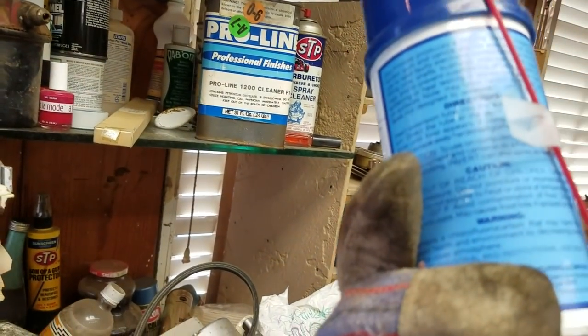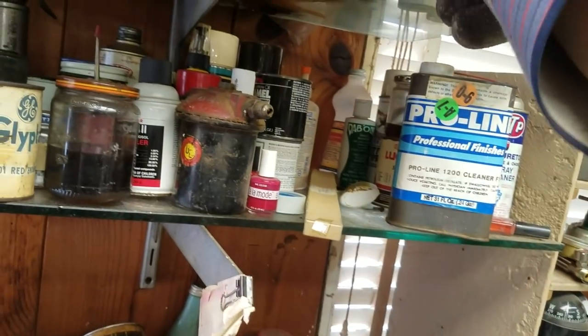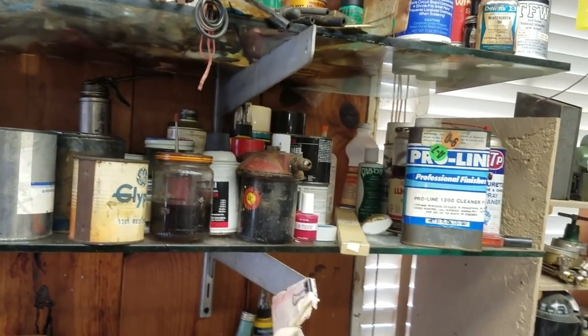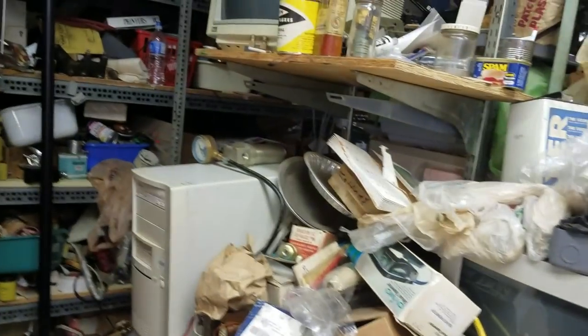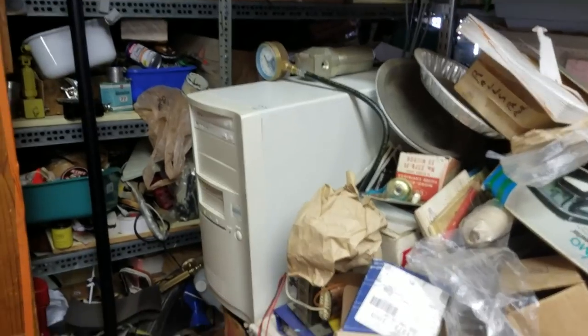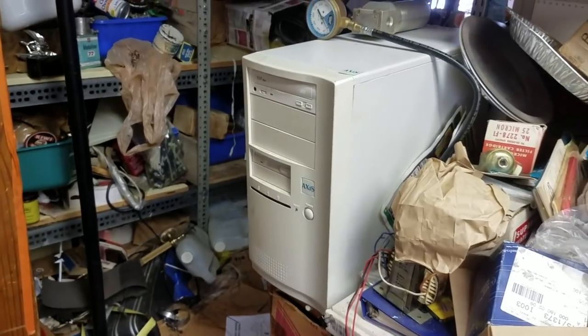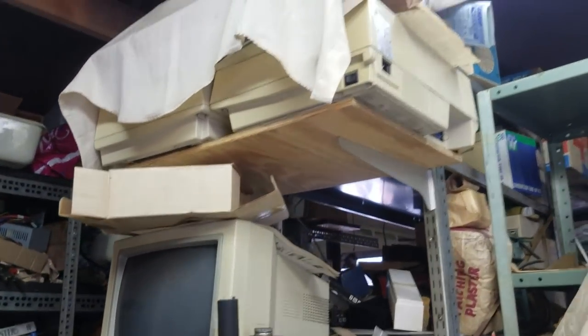You know what I think this Zep Freeze is? I think this is R12. Dichlorodifluoromethane. A lot of the old white case or yellow case now, computer stuff.